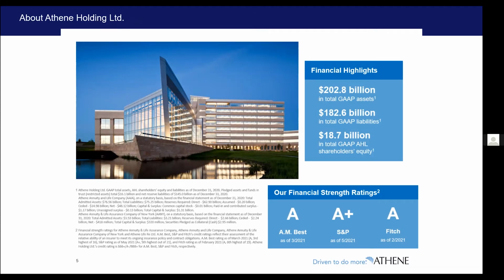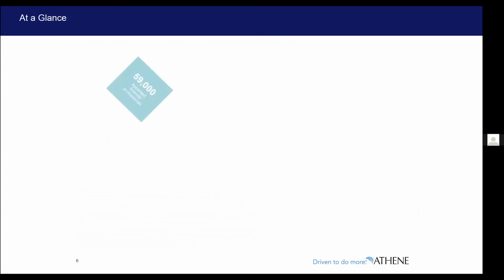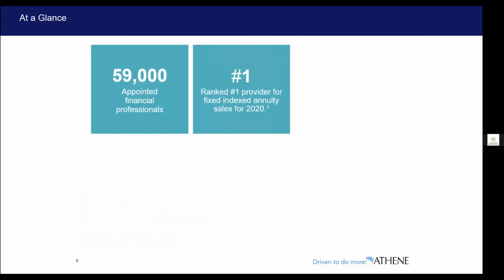So it was tough for us to get that A+ rating, but we did finally get that from the S&P. We do anticipate those will be coming from AM Best and Fitch as well. So at a glance, Athene has 59,000 appointed professionals. We are the #1 provider in the FIA space, and we have been for the last, I believe, 14 months.